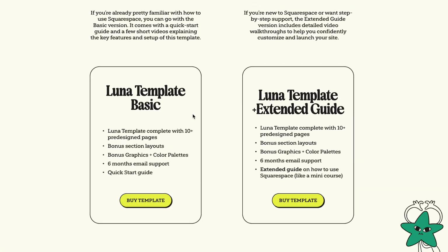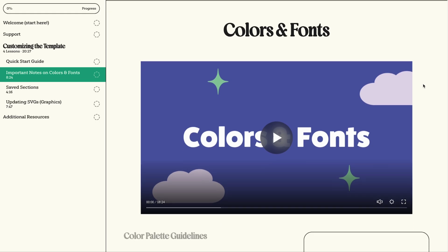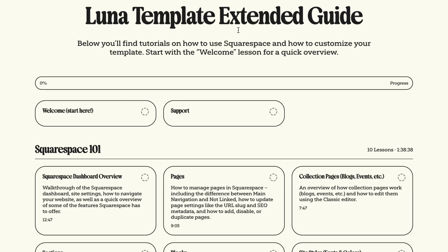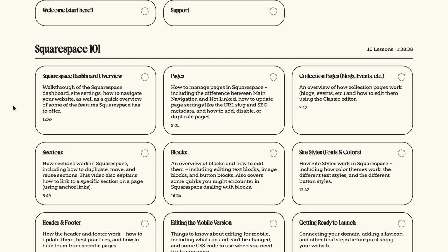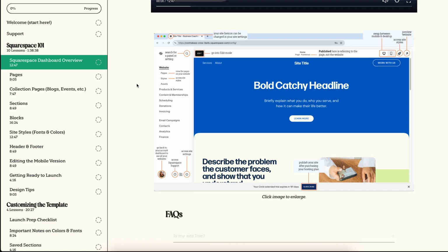So I decided to make two packages. One is the basic package that assumes you already know how to use Squarespace, and it only comes with minimal instruction on the unique features of this template, like how to swap out the graphics and explaining the color framework and all of that kind of stuff. And then the extended package will include a much more comprehensive walkthrough of Squarespace, as well as some of the tips and tricks from my personal workflow as a seasoned Squarespace developer, and how to get around some of the frustrating Squarespace quirks that you might come across that they definitely don't talk about in the official documentation, but you will probably run into. I tried to pack as much value into this extended guide as possible without it being super overwhelming. Like, I think these videos will actually be very helpful.